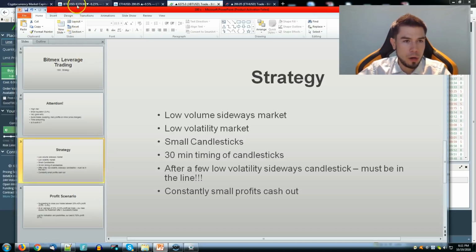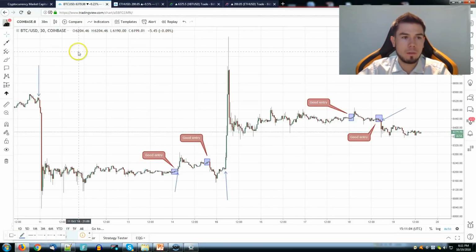So we're going to go over the chart right here, and this is BTC paired with the US dollar on the Coinbase exchange, 30-minute candlestick. I've represented the good entries. We have found 4 good entries here, which are more secure than other possible entries that we still have in this chart. We do have more, but these 4 are more secure than the others. So we're talking about the most secure ones right here.